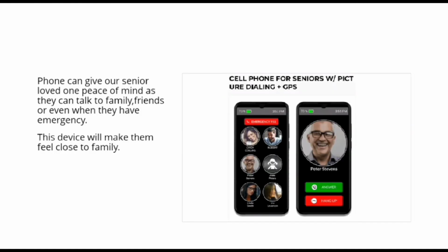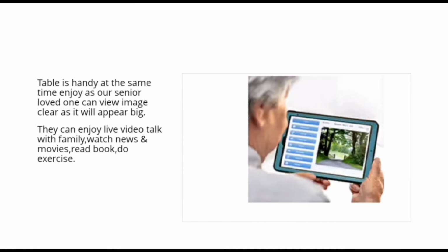Buy large touchscreen phones for senior loved ones so that they can easily see the icons on their phone and be able to easily use them so that they can easily communicate with us and feel safe. A tablet for our senior loved one can be very enjoyable at the same time since they will be able to do live video chat with us, do exercises, read books, watch news.